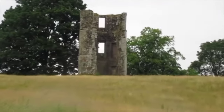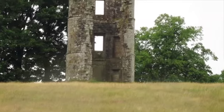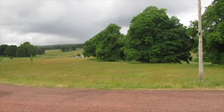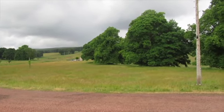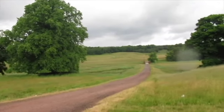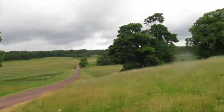Douglas Castle was a stronghold of the Douglas family from the medieval times to the 20th century. The first castle was erected in the 13th century and was destroyed and replaced several times until the 18th century when a large mansion house was built in its place. This too was later demolished in 1938, and today only a single corner of the tower's 17th century castle remains.